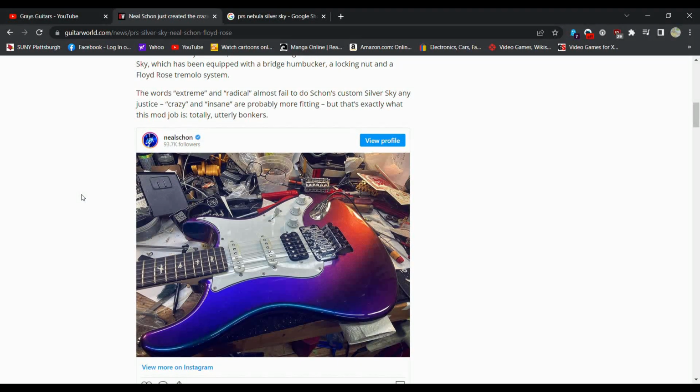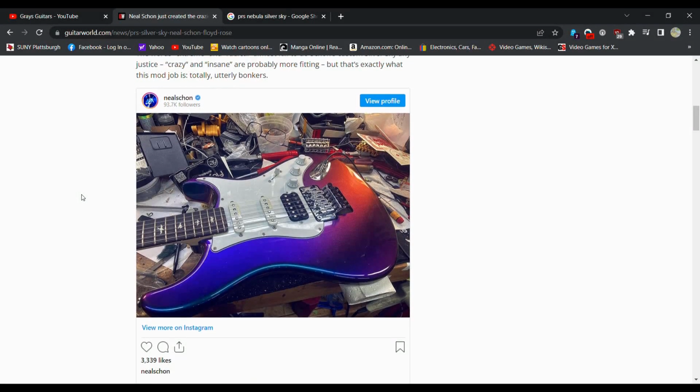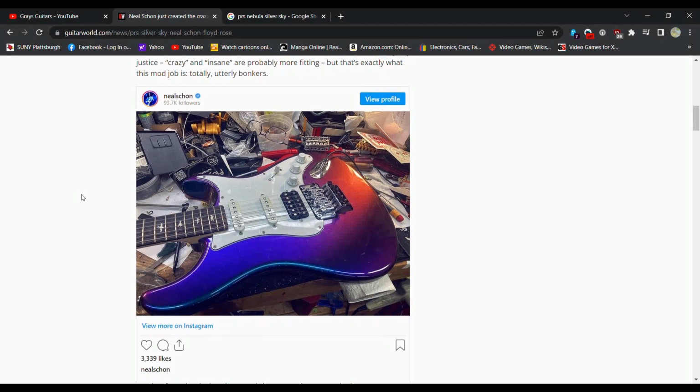The words extreme and radical almost fail to do his custom Silver Sky any justice. Crazy, insane are probably more fitting. No, he just modified a Strat. A lot of people have done the same thing with Strats. But that's exactly why this mod job is totally, utterly bonkers.